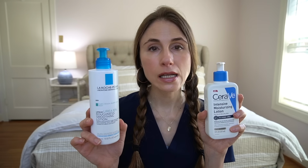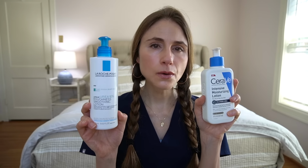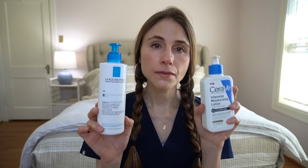Now, urea can have sort of an off-putting sour aroma to it. A lot of people ask me about that with different urea products. They say this kind of smells bad. Urea is a volatile ingredient, so you do have that aroma to it. These don't have that, at least that I detect, okay? There's no sort of aroma. They both have shea butter in the backbone, which is a nice moisturizing formula.